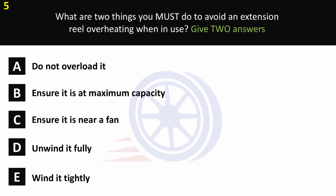What are two things you must do to avoid an extension reel overheating when in use? A. Do not overload it. B. Ensure it is at maximum capacity. C. Ensure it is near a fan. D. Unwind it fully. E. Wind it tightly. Correct answer, A. Do not overload it, D. Unwind it fully.